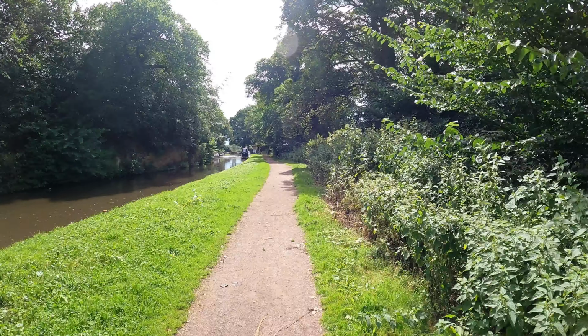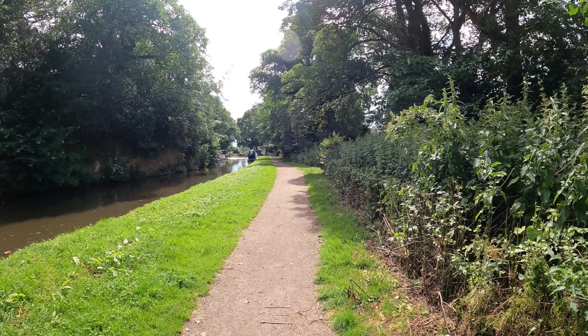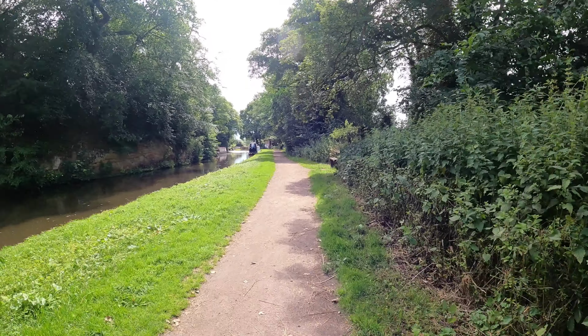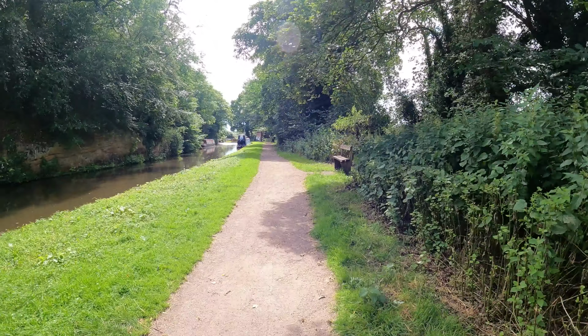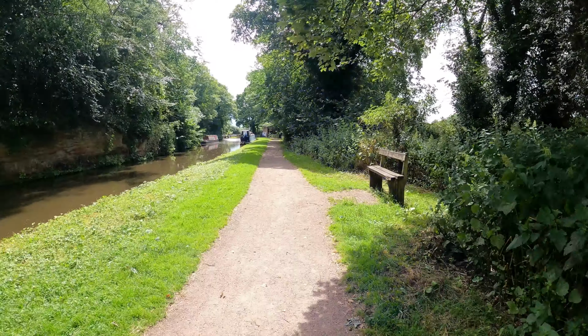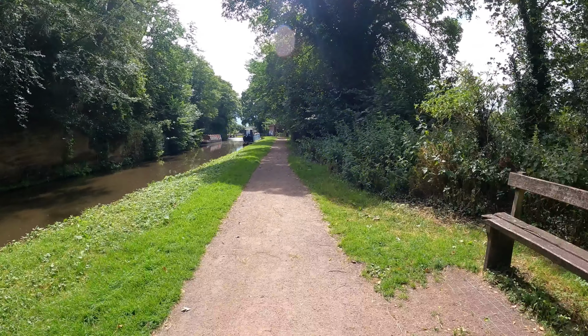Right, final little explore for this particular tour. And we're going to have a little look at the village of Wolverley, which is said to be quite pretty, risking a dousing from the sharp showers that seem to be coming across at the moment. So fingers crossed we don't get too wet.